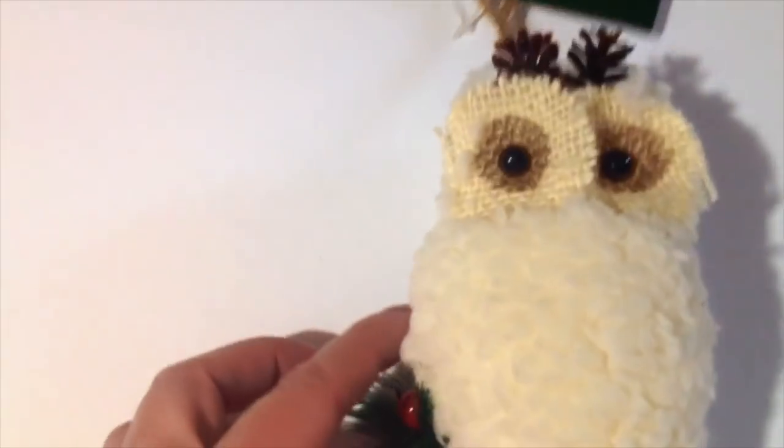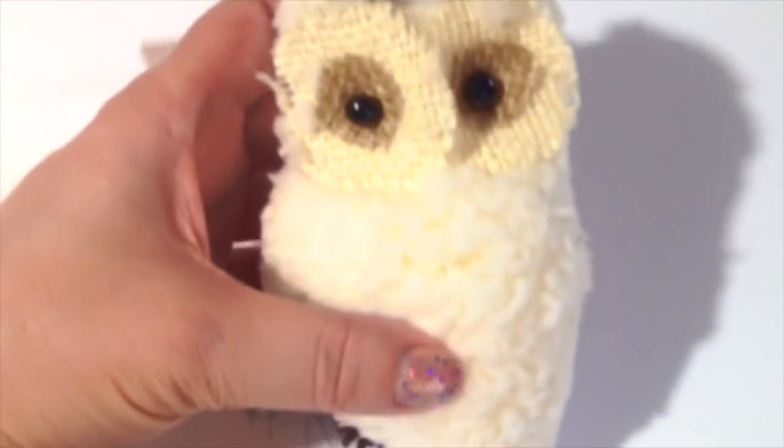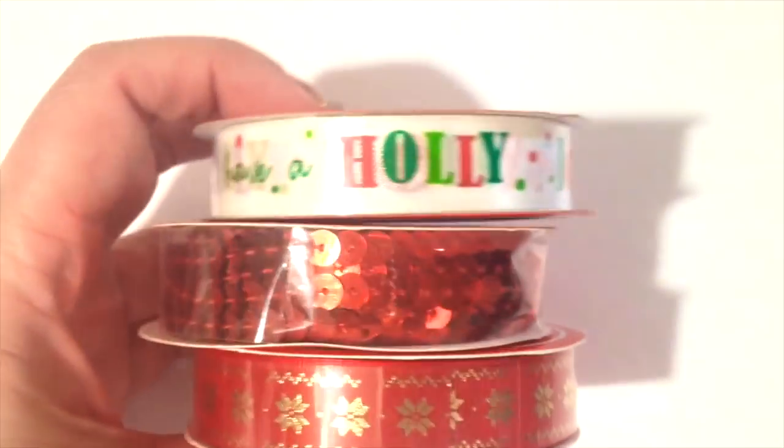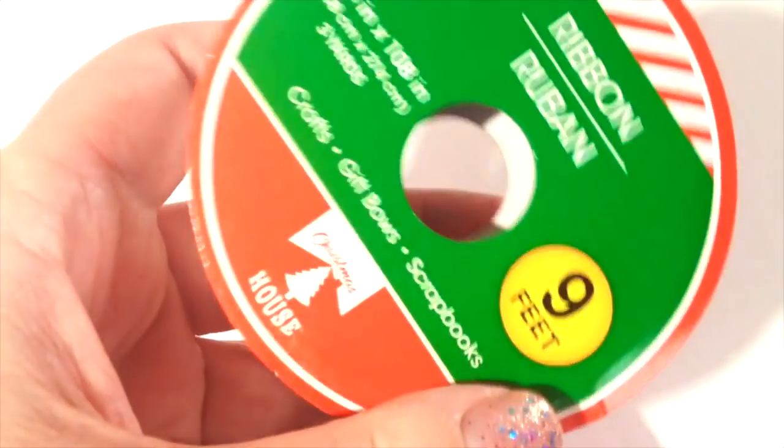We've got this little snowy owl. He's so soft. And is that supposed to be like that? I think so. The burlap with the little sprig with the holly berry. How cute is he? Then I bought some ribbon for pocket letters and making tassels. I got the Have a Holly Jolly Christmas and 9 feet in that.